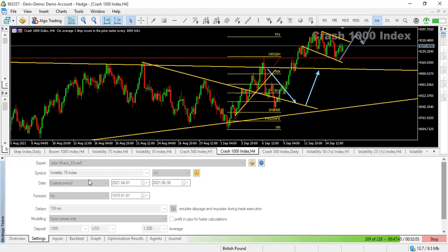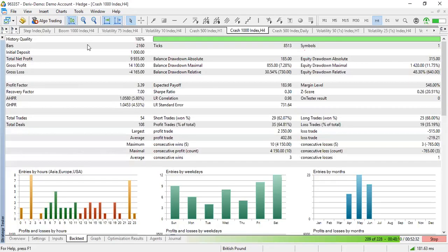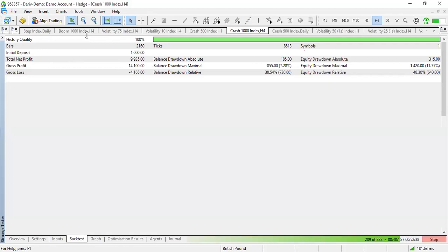This is me testing the robot on V75 on the 1 hour time frame between 1st of April to 30th of June, with an initial deposit of $1,000 and a leverage of 1:200. This was one of the results that I had. Let me enlarge that so that everybody can see it clearly.